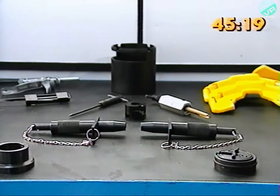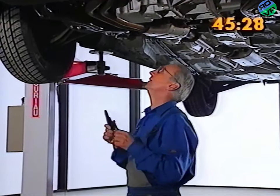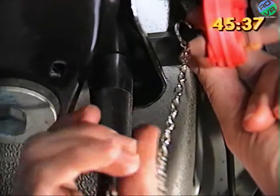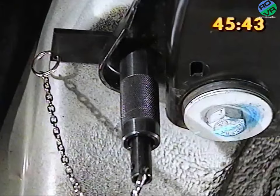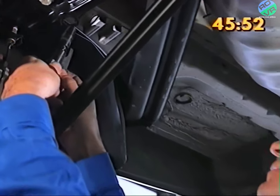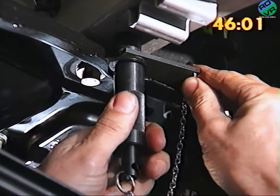There are two new guide pins which must be used to align the front suspension subframe when refitted after removal from the car. The pins slot through holes in the subframe and into alignment holes in the body floor pan. You must also use them if the rear suspension crossmember of the two-wheel drive saloon is being refitted. In both cases, accurate wheel alignment relies on precise reassembly of these subframes.